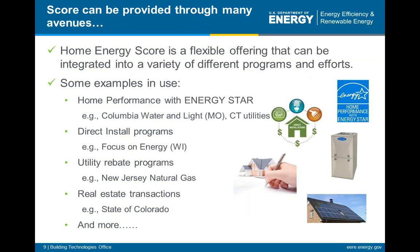What our partners have shown us, and I think we've been pretty good at this as well, is you can really customize the score and the tool and the features that it provides to really meet the different needs that you might have as a provider. And so Home Energy Score has been integrated into lots of different types of programs and services.